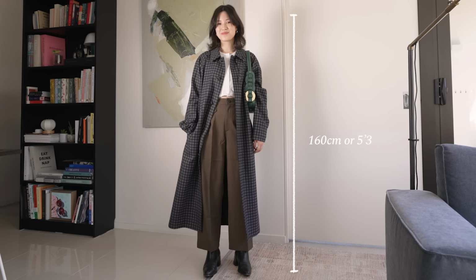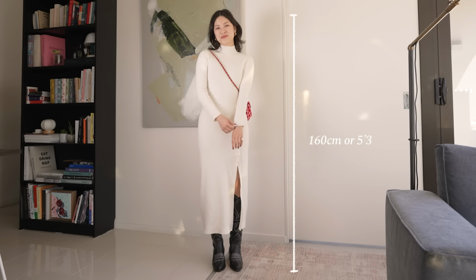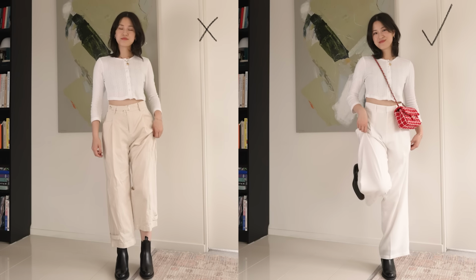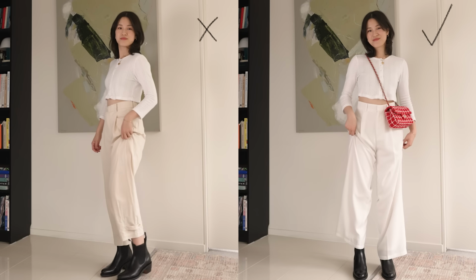When it comes to autumn fashion, petites can look amazing in a lot of different autumn staples. Whether that is shorter or longer, whether these silhouettes are slimmer or more oversized, we can wear them all. The key is knowing what details to look for when we're choosing our autumn staples, and step two is knowing how to wear them so that it enhances the petite frame.